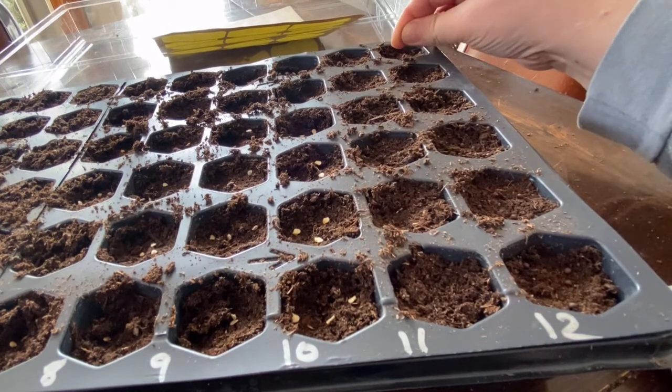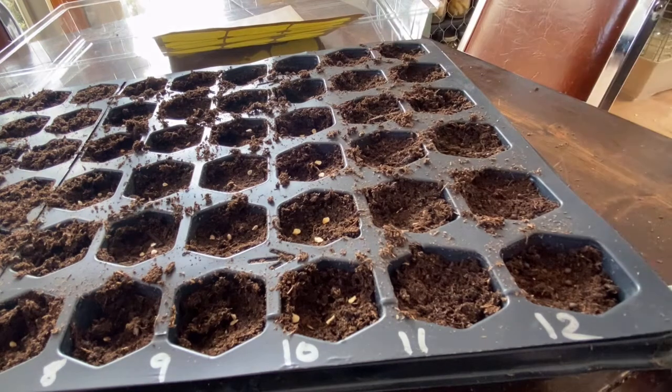A person doesn't need a lot of space to do this. And I put a generous amount in there. I don't know how many seeds. I'm not a fan of kale, but it's healthy and I know we're supposed to have it.